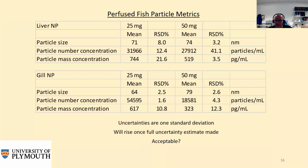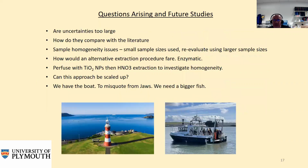So what we're effectively doing is a spiked fish tissue, if you like, but spiked internally rather than added onto the outside. My time's probably coming up. So here are the questions. Are the studies too large? How do we compare with the literature? We need to reevaluate that, and I'll jump to the bottom one.